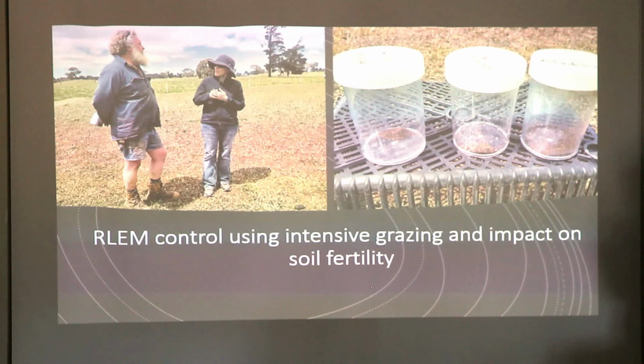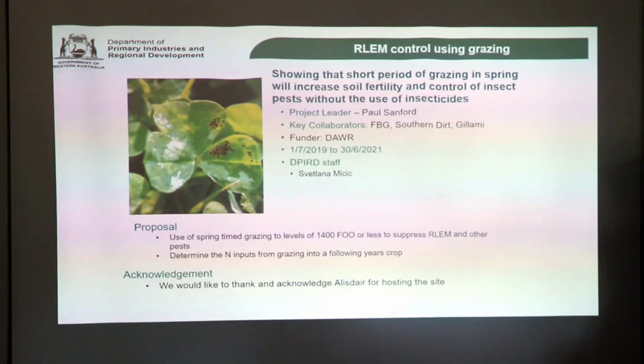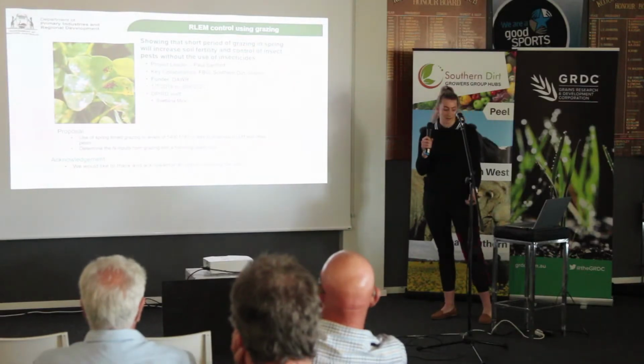Red-legged earth mites control using intensive grazing and impact on soil fertility. So this is a project that we are doing in conjunction with DPIRD, showing that short periods of grazing in spring will increase soil fertility and control insect pests without the use of insecticides. So we're doing this project with Svetlana and Paul Stanford from DPIRD. We'll be using spring-timed grazing to levels of 1,400 kilograms of feed on offer or less to suppress red-legged earth mites and other pests.